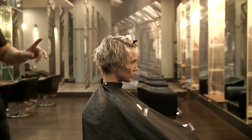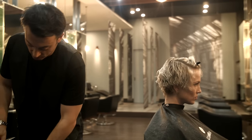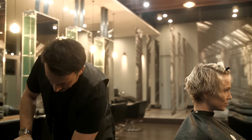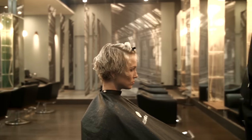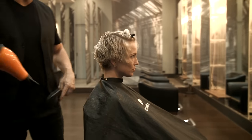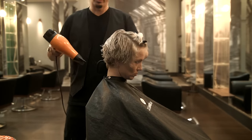One thing I'll mention is this is cut completely with straight, solid lines. Not solid as in solid form, but solid as in I have not used any thinning scissors, texturizing shears, whatever you want to call them, nor do I point cut shapes. I think if you point cut shapes, they end up growing out poorly. You can always add texture later. You shouldn't create structure with point cutting, in my opinion.